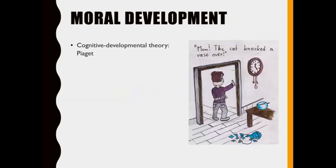Piaget, if you recall from early childhood, had thought that we go through two main stages of moral development. He thought early childhood is filled with heteronomous morality, where we are really dependent on the guidance that we get from other people, and that as little kids, you can't really expect us to have self-control. Here we have a little child saying, "Mom, the cat knocked the vase over," when clearly the kid is the one who broke the vase, right? Heteronomous morality causes us to be dependent on the feedback or guidance that we get from other people to keep us doing the right thing.